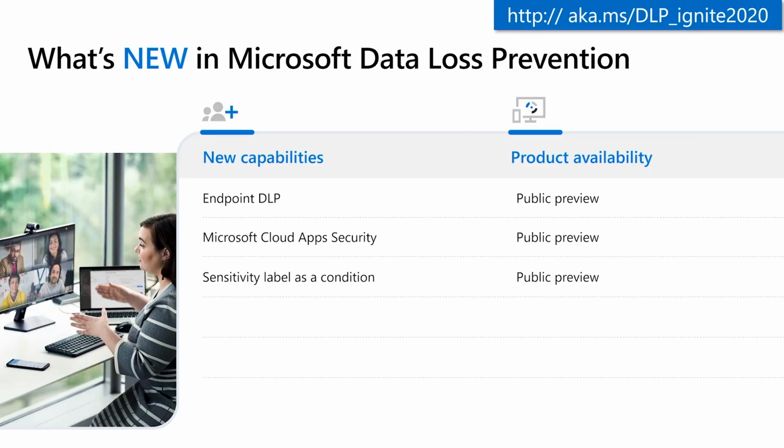Endpoint DLP is in public preview. Endpoint DLP provides native, fully built-in DLP capabilities to Windows 10, Office apps, and Microsoft Edge to prevent risky or inappropriate sharing, transfer, or use of sensitive data across applications and services. Endpoint DLP simplifies deployment scenarios for customers by eliminating the need to install, manage, or update dedicated endpoint agents just to support DLP capabilities for a broad set of use cases.